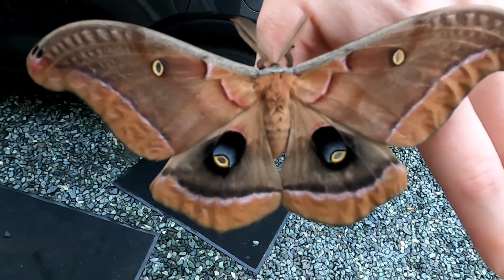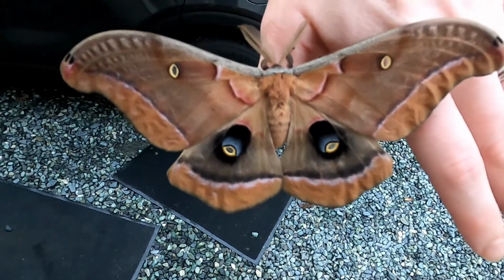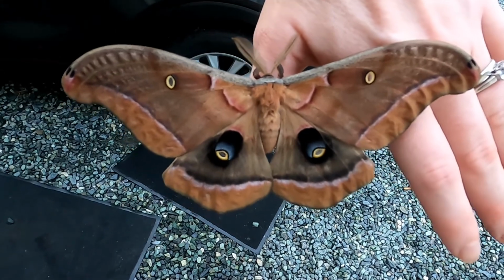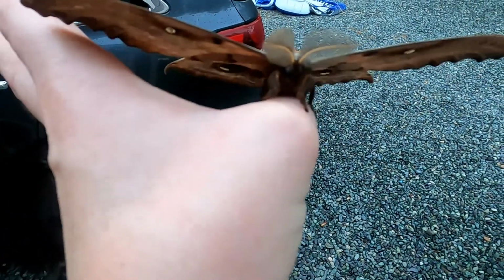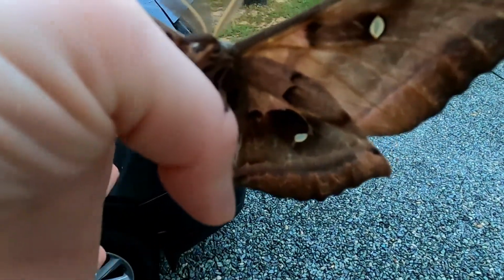I thought about putting him in our little caterpillar garden or butterfly garden thing, but I'm just not sure. I think I'll probably let him go. The kids are going to be super upset. I don't know. I may change my mind, but I hate for him to be inside all day. The females don't eat once they turn into moths. I haven't looked to see if the males do. Look how cute. I'm trying to see up under there.